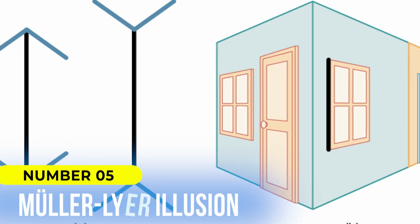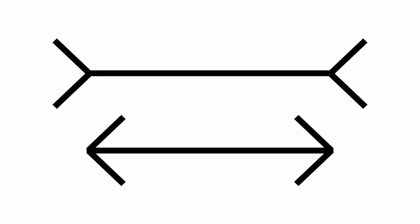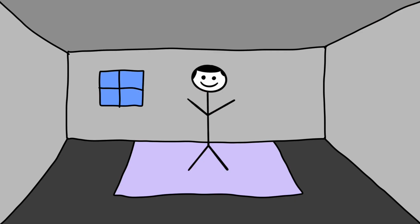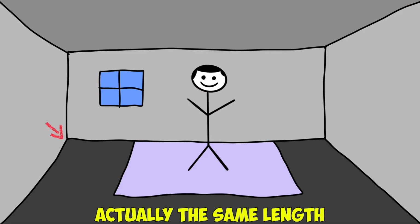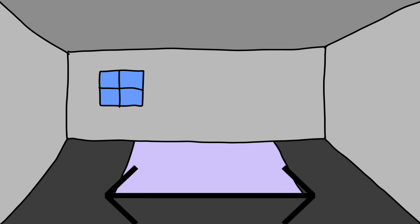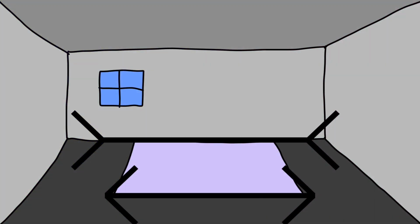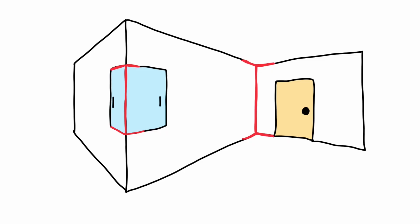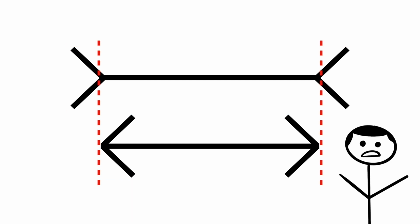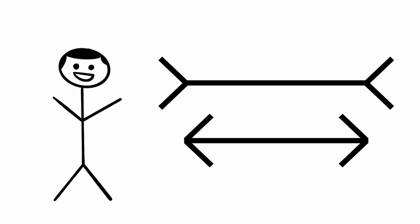Number 5. Müller-Lyer Illusion. Two lines, seemingly of different lengths due to the placement of arrowheads. That's the Müller-Lyer Illusion. However, the twist lies in the fact that both lines are actually the same length. The arrowheads act like visual cues, leading your brain to perceive one line as longer than the other, even though they're equal. The brain's susceptibility to visual cues is illustrated by the fact that identical lines can appear to be different lengths due to the presence of arrowheads. This phenomenon highlights how our perception can be influenced by simple visual cues.